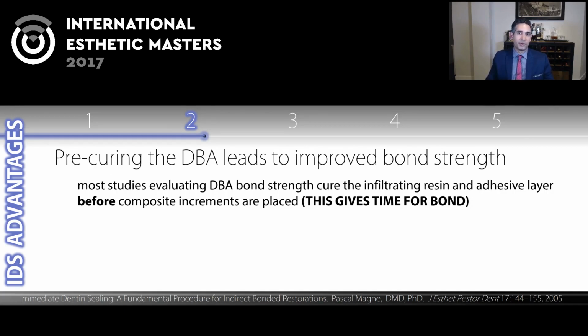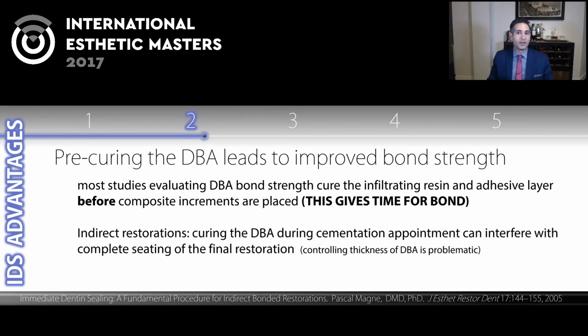So it's known that if you cure the dentin bonding agent first, then add more resin on top of it, you're going to get a higher bond strength. And when it comes to our indirect restorations, the only way to get this advantage of pre-curing is to do it at the preparation appointment.